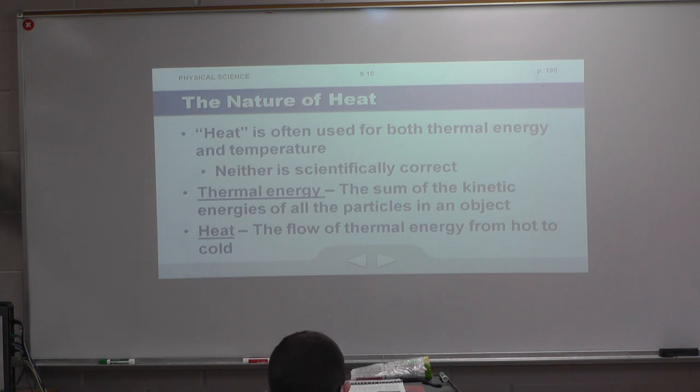A lot of times people use the term heat wrong. What I mean by that is, if it is hot outside, does not mean you have a lot of heat. Wait, what? If it's really hot outside, that does not mean heat is happening.